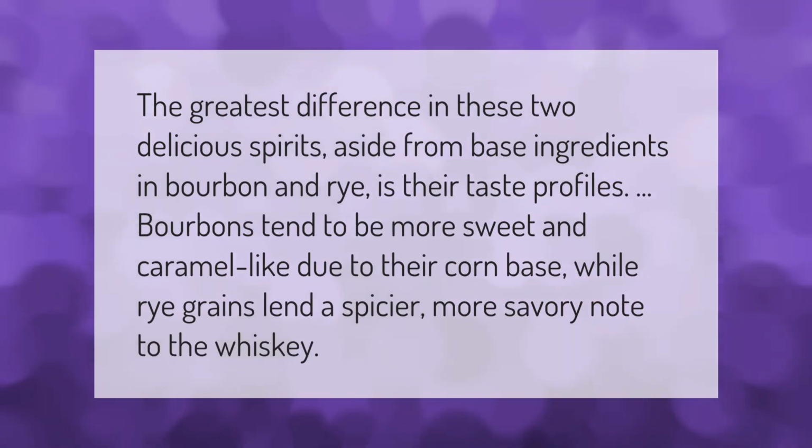The greatest difference in these two delicious spirits, aside from base ingredients in bourbon and rye, is their taste profiles. Bourbons tend to be more sweet and caramel-like due to their corn base, while rye grains lend a spicier, more savory note to the whiskey.